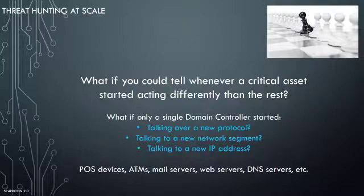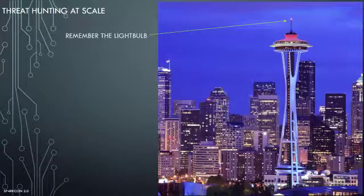Okay, all right. So, sorry. Focus on the type of server asset that would be critical to your environment. Every business is different, right? Everybody's got their own kind of things that they want to protect. Okay, so remember the light bulb.